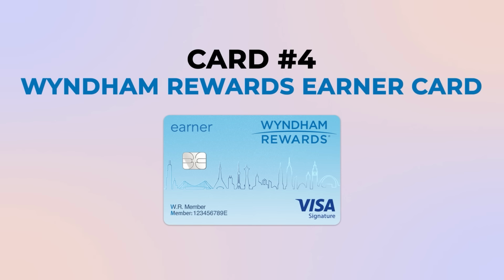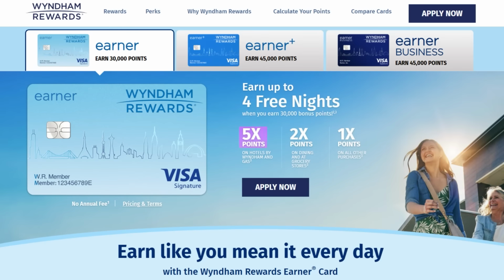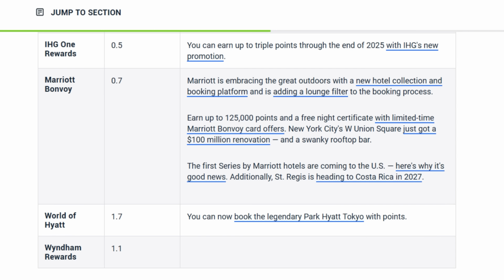Next up is the Wyndham Rewards Earner card. Now, Wyndham Rewards has a number of different brands under their portfolio. Probably most notably, you'd be familiar with Days Inn, Super 8, and Baymont. You'll earn 5x back at Wyndham Hotels, 2x on dining and groceries, and a flat 1x back on everything else. Wyndham points are generally strong, worth about 1 cent each. And this card would have potential, due to the strong points, if it actually had some benefits.